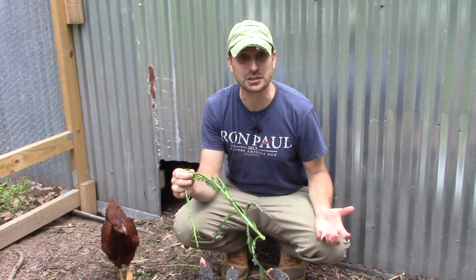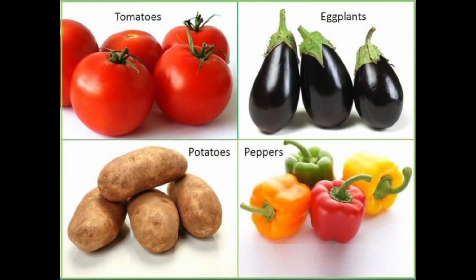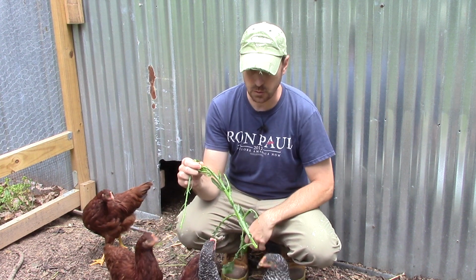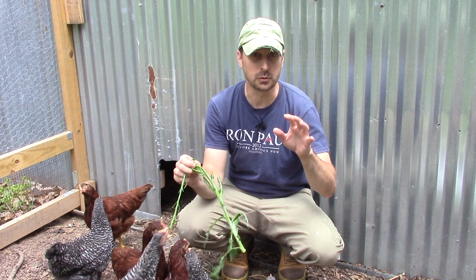Now let's talk about the nightshade family. The nightshade family includes eggplant, peppers, tomatoes, and potatoes. Those are the most common ones, although there are others. Those are the most common that everybody grows in their garden and buys at the stores. So all of the leaves from those plants are toxic to chickens. Do not feed them the leaves, the roots.